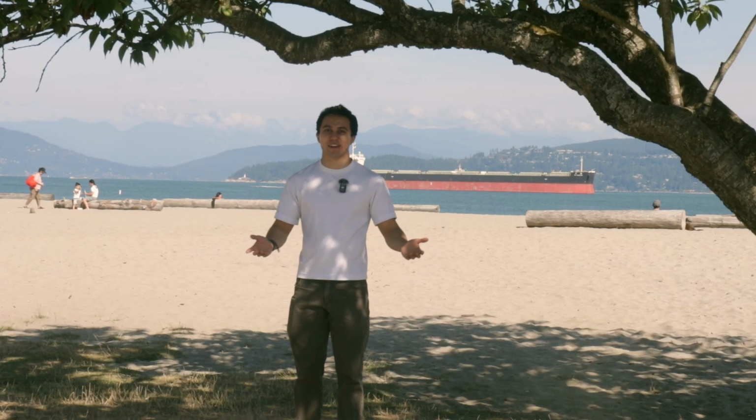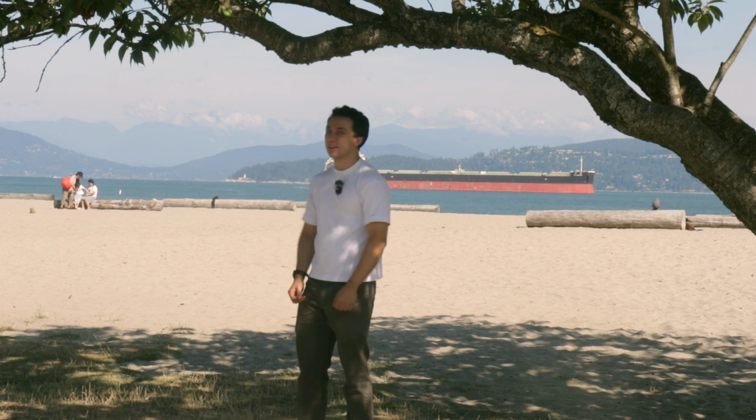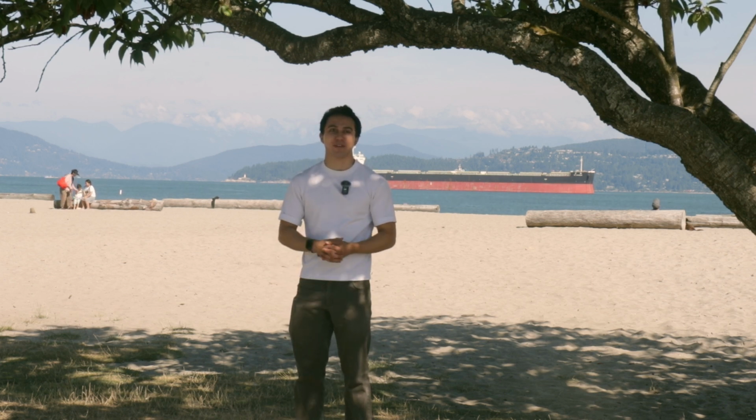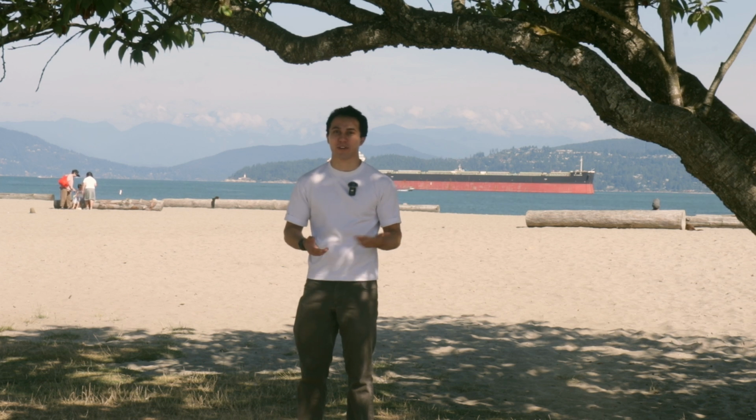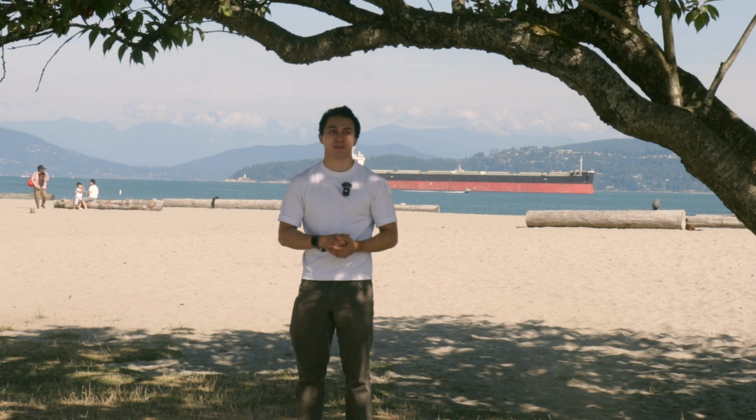So the hostel I'm staying at is right in Jericho Beach, and as you can see, it's a really lovely view. And the hostel itself was actually great. The bed was comfortable compared to the other hostel I stayed in, and my roommate was super cool. He was telling me about his travels all across the US.